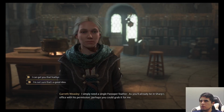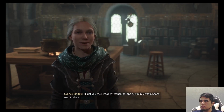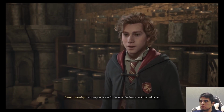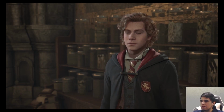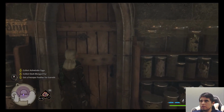I mean, we're probably gonna get a new potion out of it, right? So yeah, sure. I'll get you the whooper feather, as long as you're certain Sharp won't miss it. I assure you he won't. Foot feathers aren't that valuable. Wait until you see what I'm growing. Hurry back to me when you have the feather. But I mean, even if we get in trouble, what's gonna happen? Let's just do it.